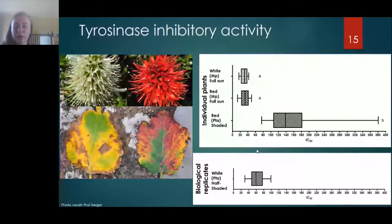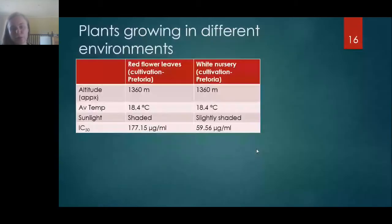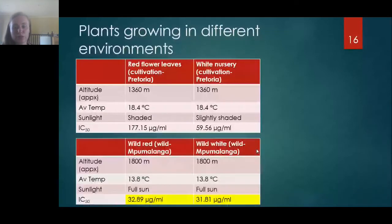But if we compare the average IC50 values of the cultivated plants with the wild plants, we see that the wild plants have better inhibitory activity. So this may be due to the environments that the plants were growing in. Here we have the environmental conditions of the plants that were growing in Pretoria, and here we have the environmental conditions of plants that were growing in Mpumalanga.